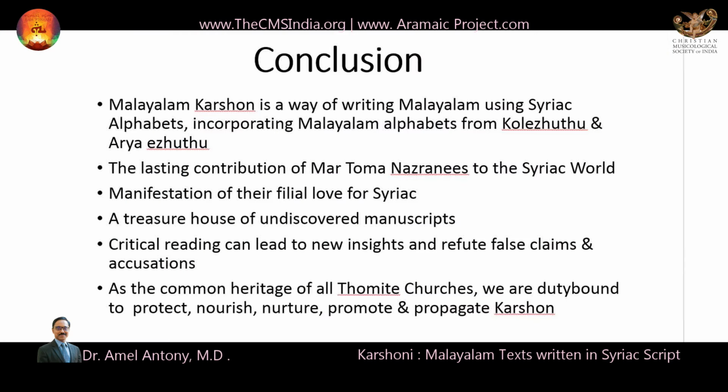Finally, to conclude this, Malayalam Karshon is a way of writing Malayalam using Syriac alphabets, incorporating a few more alphabets from Malayalam, from Koleduth and Aryaduth. And this is an indigenous contribution of Marthoma Nasranis to Syriac. There is no doubt about it. This has developed in this country. So this is a lasting contribution of Marthoma Nasranis to the Syriac world.